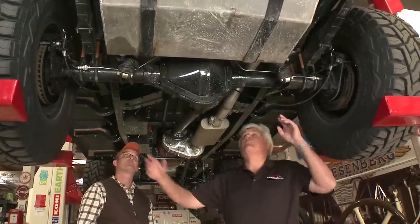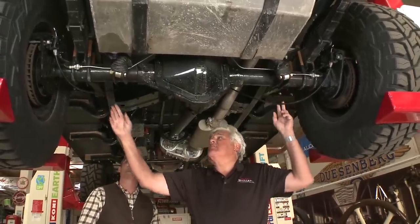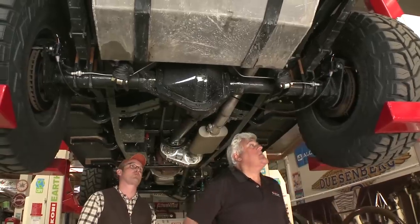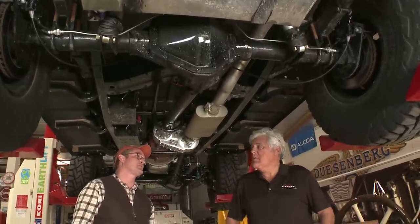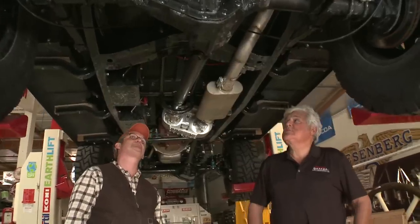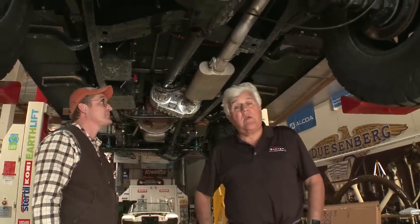And you got twin emergency brake lines here. Yes, so you lock both rear wheels, which is really nice when you're off-road in some kind of precarious situation. Cool. Well, let's take a ride and see how it goes. Sounds like a plan.